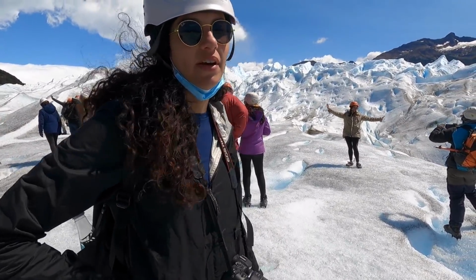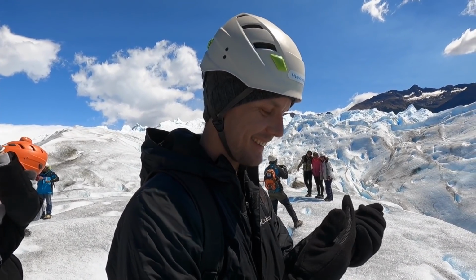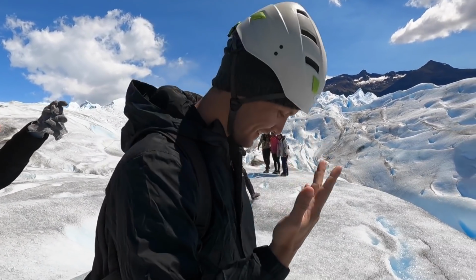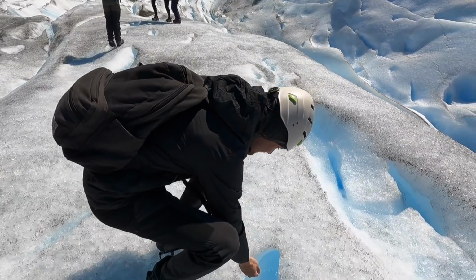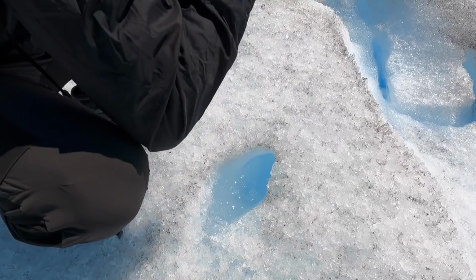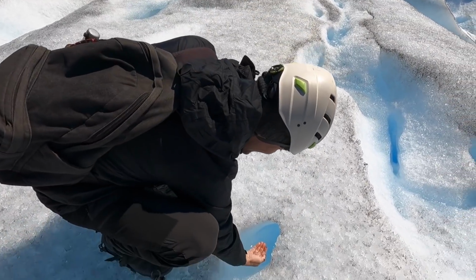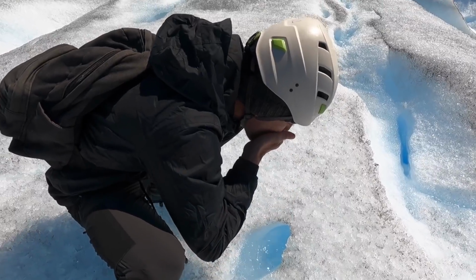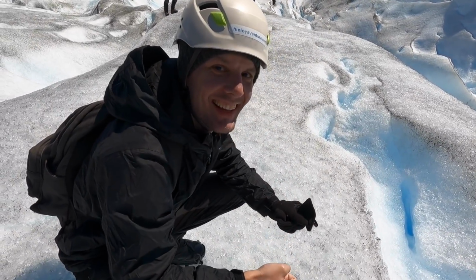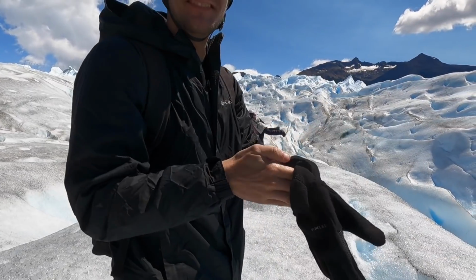But it's fine. Apparently you can drink the water. Very clean water. Yeah, it's gonna be freezing though. Oh, that's nice cold. Glacier water, super fresh. It's good though, good water. Right, I need to warm my hands up now.